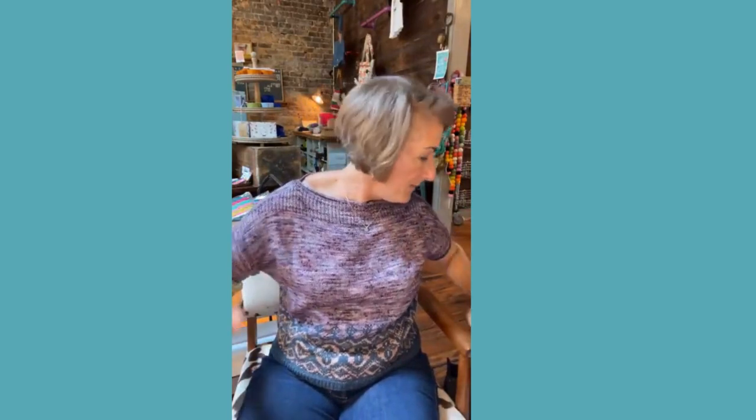Now that I'm in the round, I think I mentioned too that you can do this one flat if you want to do it in pieces, which, I think probably structurally gives you a little more structure, but yeah.